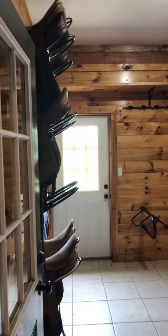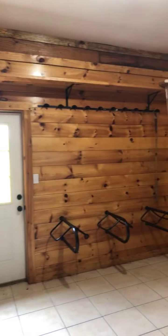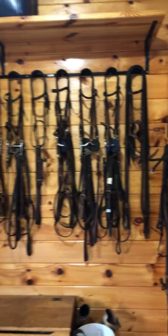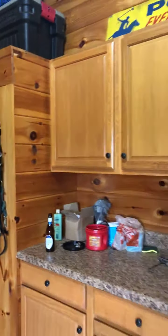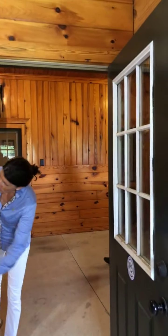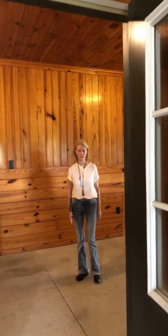And to your right, we have a nice tack room. That door does go to the exterior. And nice shelving above with bridle racks and saddle racks for all of your saddles. And good storage cabinet space as well.